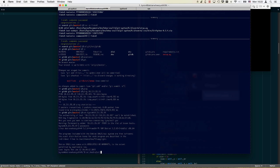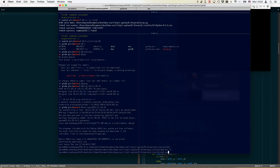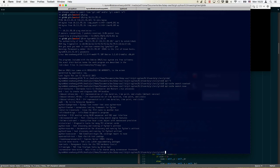PSF, home, documents. Dev, bdev, oss, lib, git, python, git, ext. No, wait. Git, ext, git, db. So that's the local version I have here on disk. And now I have to try to get pip on this thing. Or nose test. No, Python nose. There we go.